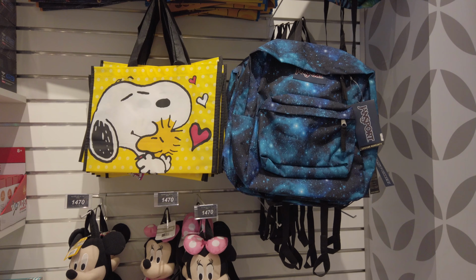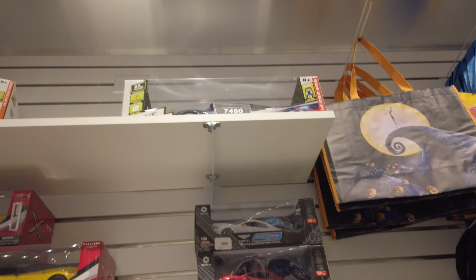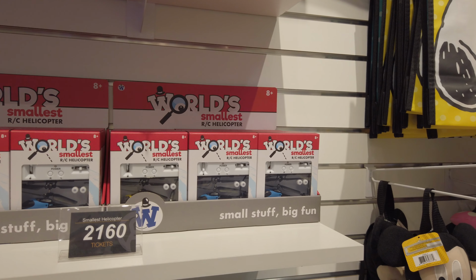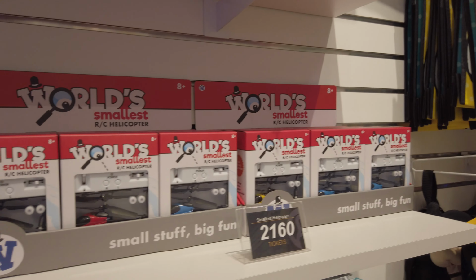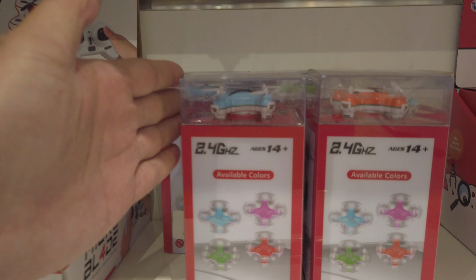Of course, we got lots of backpacks and totes. Yeah, all the RC stuff around here. We got some big ones and some small ones too. We got the world's smallest RC helicopter. So small. Right next to some really tiny drones. And I do mean tiny. Very small, hand for scale.